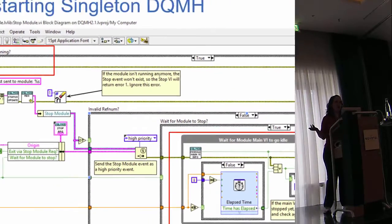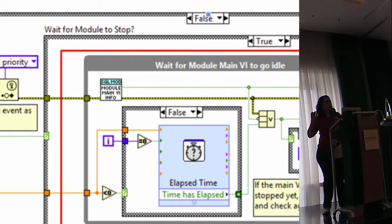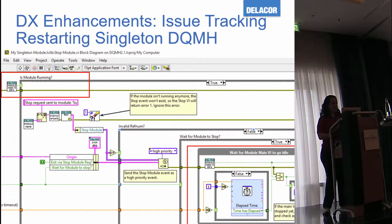And then we added wait for main VI to stop running. And another detail we added is extra information on the error itself that says, you know, stopping your module timed out, by the way, the module might still be running. That way the developer knows what's happening there.